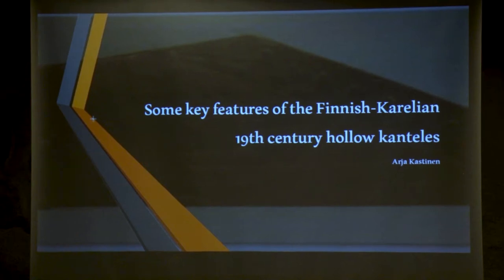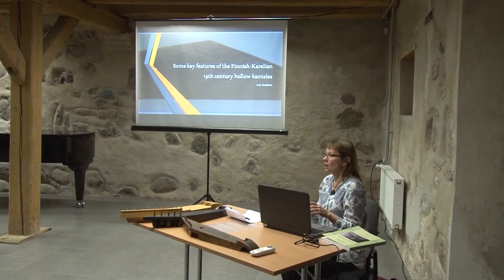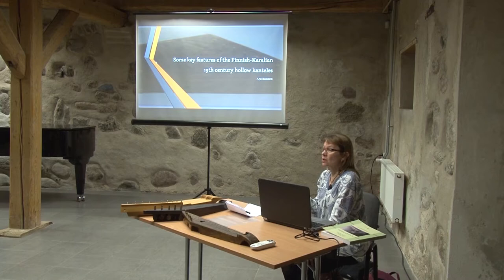Okay, as you already know, the current Kantele family in Finland is very variable. There are lots of different Kanteles, different shapes, hundreds of different models, from 5-string to 40-string Kantele, concert Kanteles.